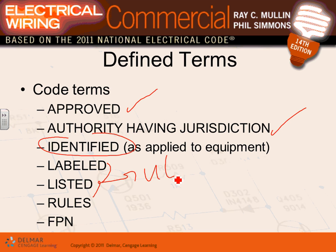Rules. There are the rules, guys, in any code book. It will tell you: shall not be used, shall be used, shall be permitted. If it shall be permitted, it's up to you. Shall not be used, you can't use it. Shall be used, then you must use it. So there are a couple of words that they use: shall, shall not, shall be permitted, shall not be permitted.